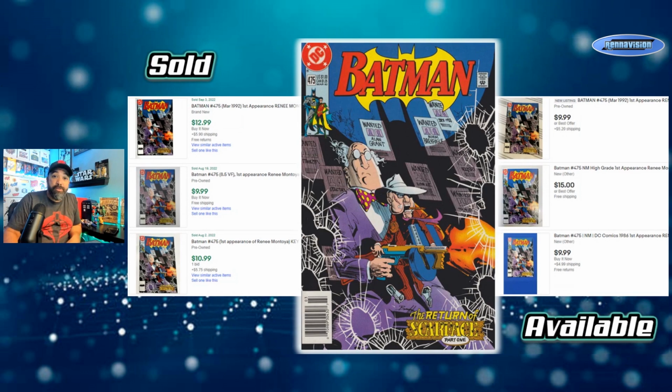I mean, stranger things have happened. People are paying hundreds of dollars for Trespasser #1 because it's low print. But who cares? I don't know. I don't want to get into that. I don't want to go and complain about other things. Just saying, this is a book that you could probably find out there for cheap. So go dig, go look for it.